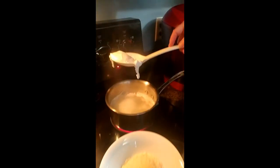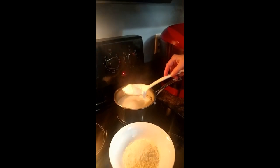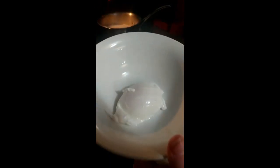Just use a slotted spoon. Make sure you get your water off. And you can actually do these two at a time. It's easier just to do one. But there's your beautiful poached egg. You can put that on a piece of toast and be ready for breakfast.